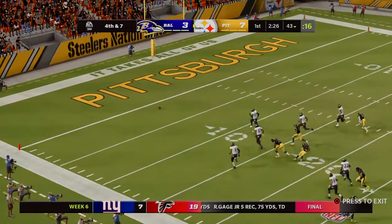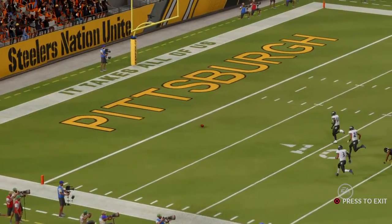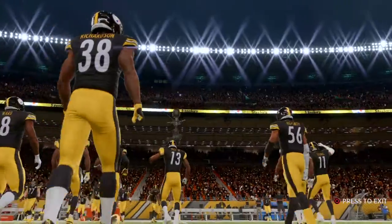Guys being able to run from their assignments and finish off that play. You rarely call your punter a weapon, but he certainly was there. How about that? Pinning him down at the 1-yard line and helping out the defense in a big way. I'm telling you what, if I'm a defensive coordinator, I might be thinking safety right now.